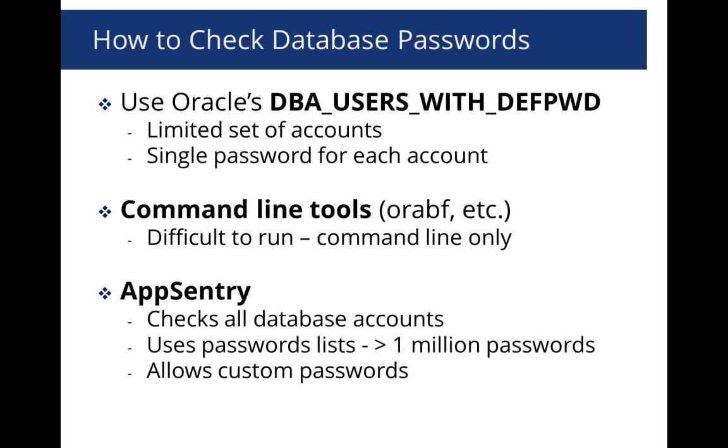The best case scenario is using a third-party tool. There are a number of command line tools out there, and orabf is one of the better ones because it's Oracle brute force. Those are command line tools, so they're not easy to use, but they are very effective. They can run through all the different combinations, and you can get up to a couple of million combinations per second with those types of tools.